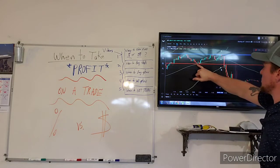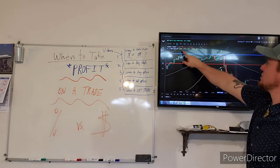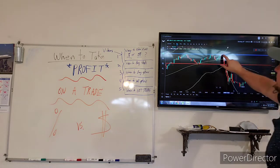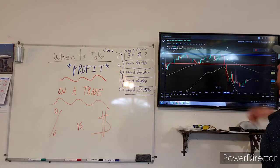Comes down, hits my support, but also happens to be the mid band, which is 288.08, right in this range, right? And then you pushed on up, hit 289.25 again on this fifth time today, all right?